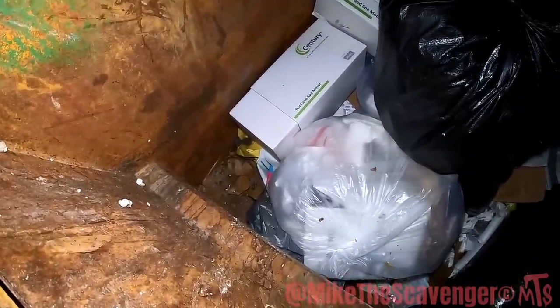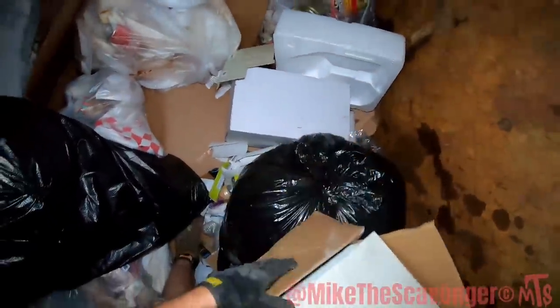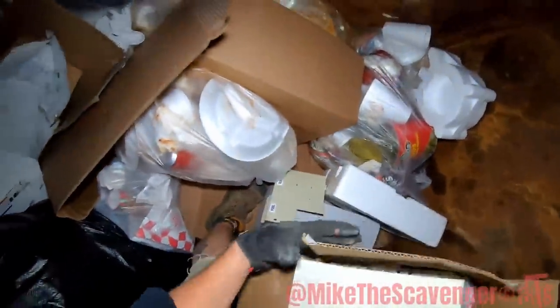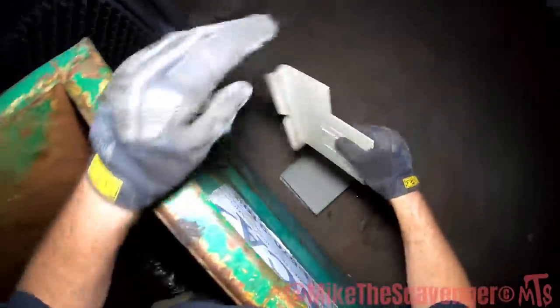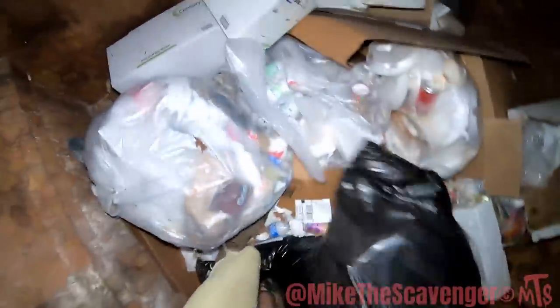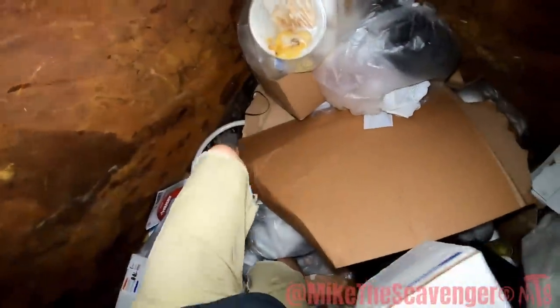Whoa. I see something in that pool box. And then there's motor boxes. There we go. Scrappity doodah. I see food up in here too. Trash of the food kind. All these boxes, no, they're not sitting heavy. Bummer, bro.